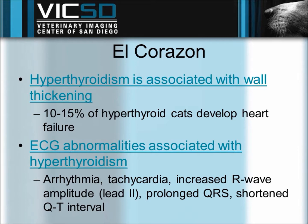So if you see some ECG abnormalities, you can kind of tell the owners, you know what, these will probably resolve with hyperthyroid therapy. But if you see echo changes, I would not be so cavalier and say these will go away, because that cat may have something else going on. Or afterwards, it might develop systemic hypertension and then have a progression. So don't really put yourself out on that one.